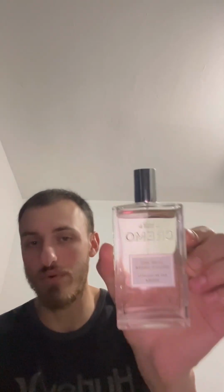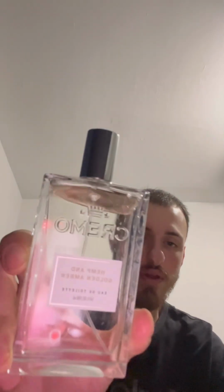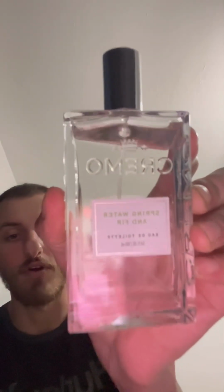This is a really good pickup, although you don't get too much of the hemp, as they say, in this cologne. It's very unique for me. It does not smell like any other cologne I've ever smelled before, and that is why it ranks fairly high for me. Coming in at number 6, we have Spring Water and Fir.